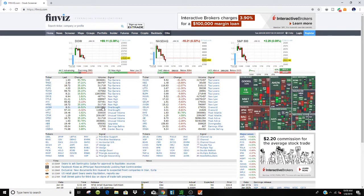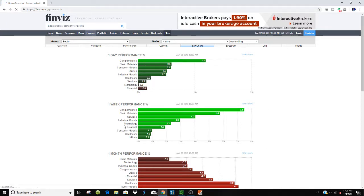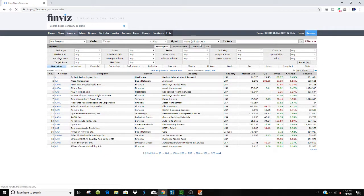If you want to learn how to find stocks to swing trade, it's very, very simple. All you've got to do is go to groups right here, and as that loads up, you're going to want to look to see what type of stocks have the hottest day performance and week, and possibly month, depending on what you're doing. As you can see, we have a couple of good ones. The top three are the ones we're just going to keep in the back of our heads, so when we go back to the scanner, we can put them in.